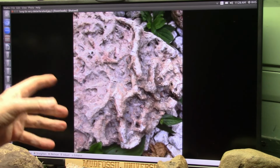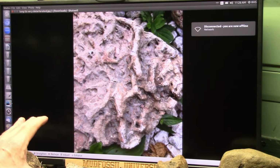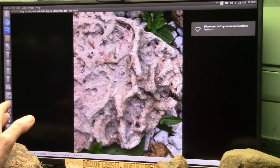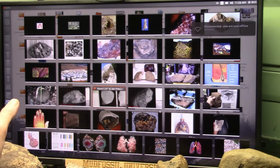It depends on the chemistry it was in. And they can turn into opals. They can turn into solid glass. They can turn into a whole batch of things.